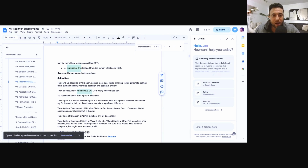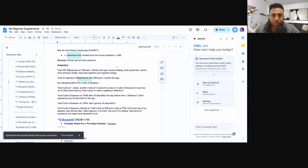Took 5 times 5, 25 capsules, 15 billion each. Noticed more gas, worse smelling. Today I did get gas. It did lower glutamate, calmer, more stomach acidity, improved cognition, cognitive energy. Now, the other time I took this, I took 24 capsules, 25 billion each. I did not notice gas.